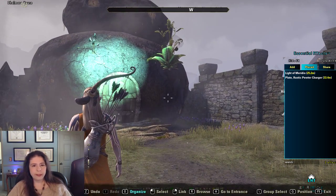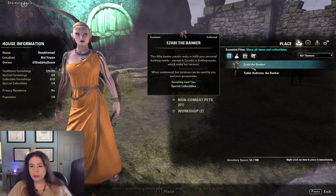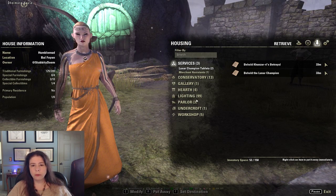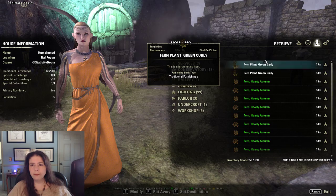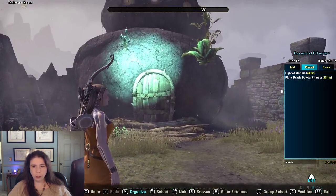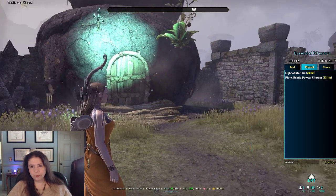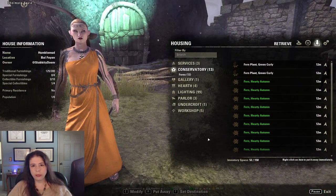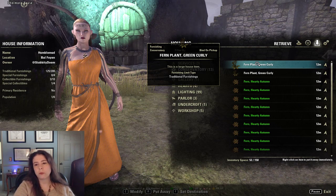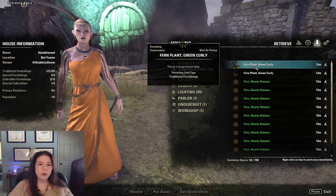What I did here is, I'm going to show you real quick one of the neat things I love about EHT, a couple of neat things. Conservatory, all right? So I have some plants in here that I wanted to use as part of the costume. So what I did is, you know, you hit F5, you go into the regular housing, and if you want to put them away, look on the bottom where it says right-click an item to put it away immediately. That is EHT. You can't normally do that.